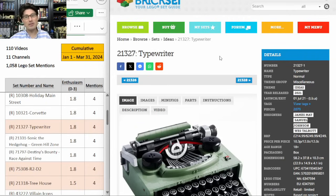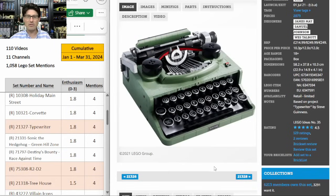21327, the Typewriter. This one was also on my Power Rankings video. Tons of sand green pieces, tons of action features. I think there's a lot of appeal with how plain and simple it looks overall. And, you know, just smooth, clean edges. It looks a lot like the subject material. And if somebody builds it and displays it nicely on a shelf, a lot of people aren't even going to realize at first that it's Lego. And I think that is very appealing.